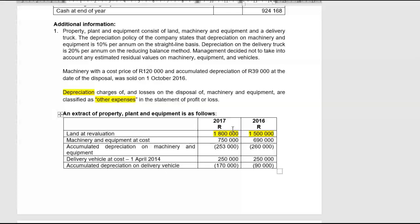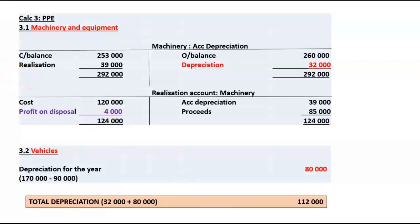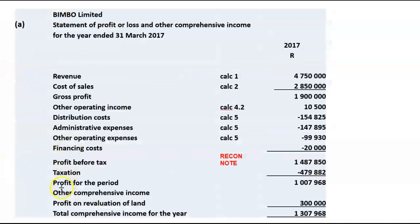Now, the A part wants you to do the statement of profit or loss and other comprehensive income. And you could have put down your template for that already, because you know what an income statement according to IAS 1 looks like. Immediately, once you have seen this, you can put down as part of other comprehensive income, profit on the revaluation of land, 300,000 Rand.